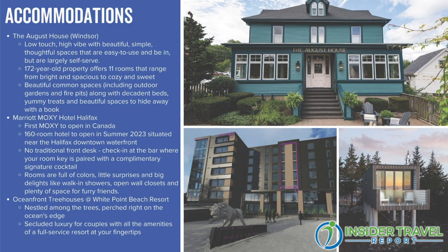Our travel advisors need to book people into places. We got some new hotels. We always have new properties and accommodations opening up. We have some new ones that have recently opened. A beautiful historic inn in Windsor, 172-year-old property. It's been completely renovated. It has 11 spacious rooms in it, very comfortable.